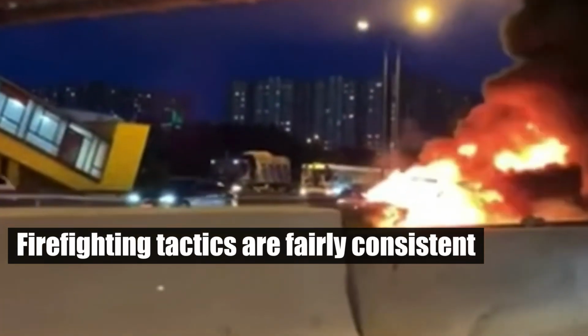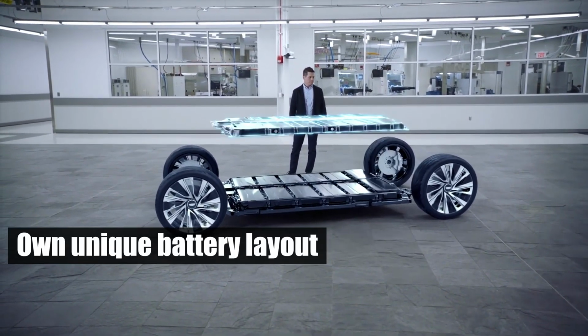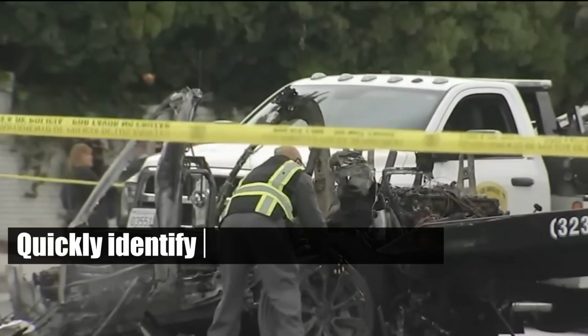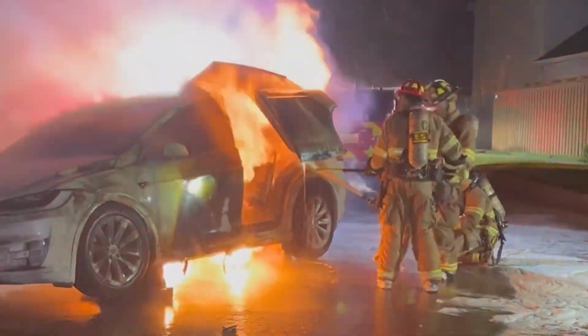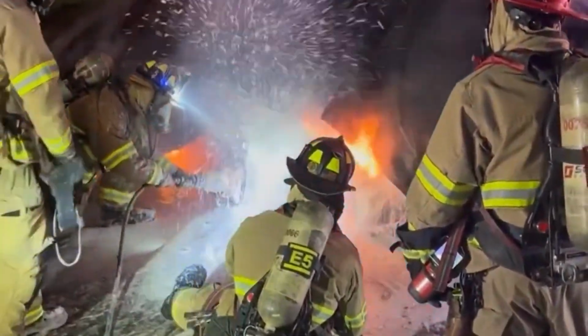Unlike conventional vehicles where firefighting tactics are fairly consistent, each EV model comes with its own unique battery layout and fire handling requirements. Firefighters can't rely on a universal approach here. They need to quickly identify the make and model of the EV and access specific fire extinguishing protocols. Imagine the stress of doing this while battling a raging fire with smoke thick enough to cut through.